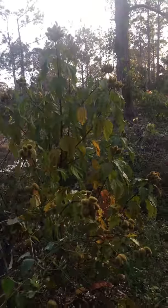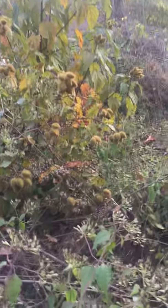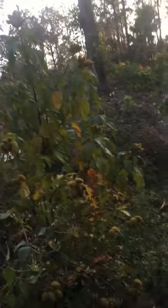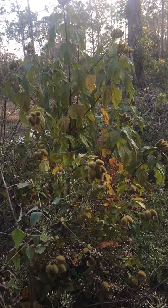This would be my, I showed you that before. It keeps on producing. Look at that. Never stops. Just keeps on producing. I forgot when I showed you that. It's like 2 months ago. Look at that, still fruiting.